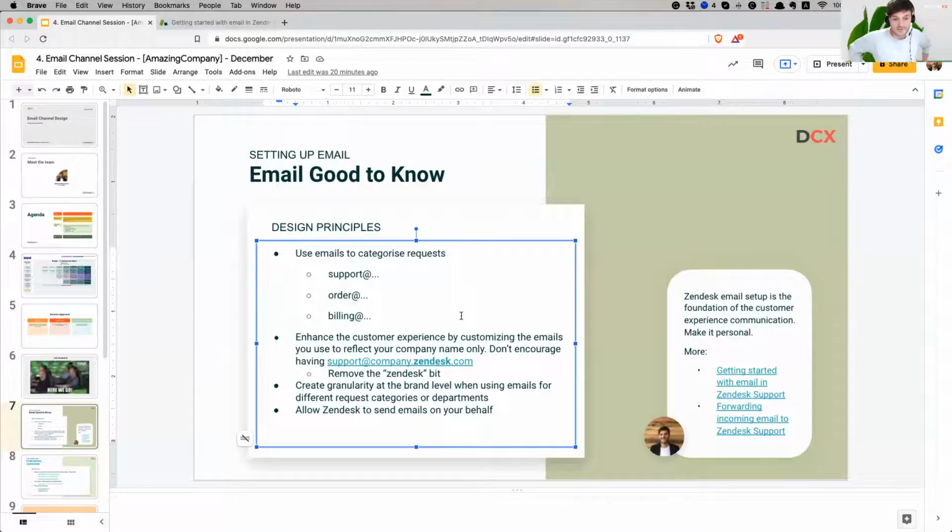And you have different teams working, who would be required to use a specific URL to log in, or your customers will log into a domain name which is specific to the brand that they belong to. So in that case, you can have granularity at the brand level. You'd have support@brand1.com, then support@brand2.com, and if you want to continue this type of suggestion, which implies using different functions or departments, you can have support@brand1, order@brand1, billing@brand1, support@brand2.com, order@brand2.com, billing@brand2.com, and so on and so forth.